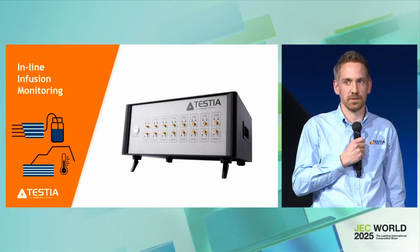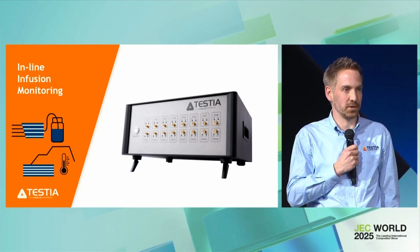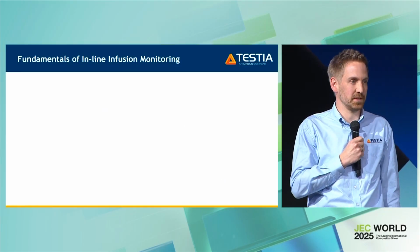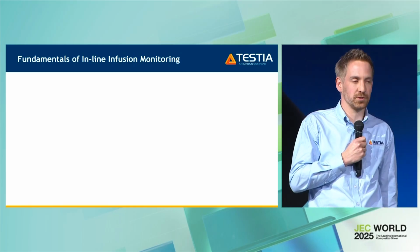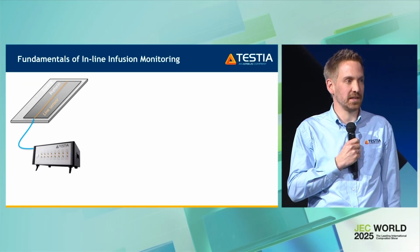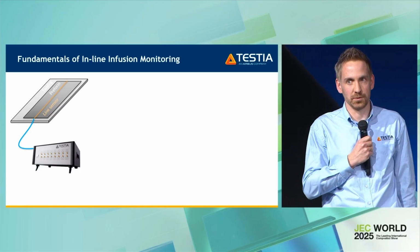And then, once we did the vacuum bag, the next part, at least for infusion parts, is to infuse the part with a liquid resin. And for that, we have a technology which we call inline infusion monitoring. How this works is that we are using line sensors to identify where within the part we have resin and where we don't have resin.